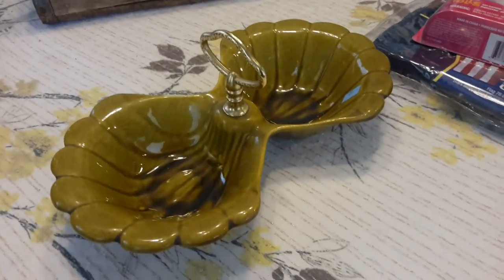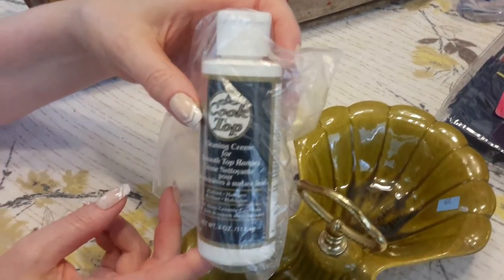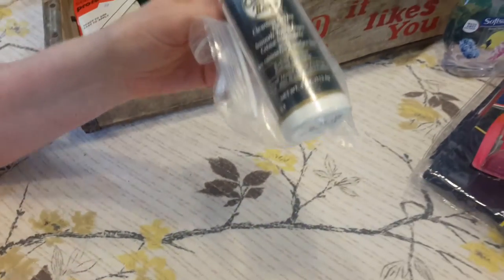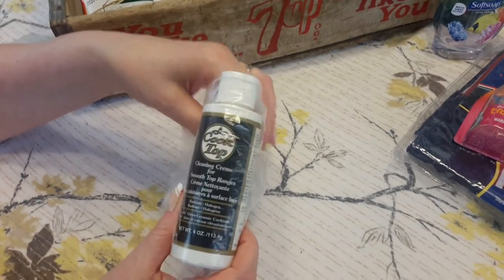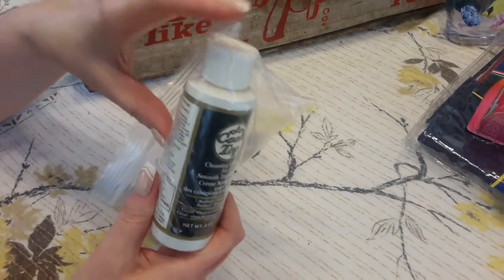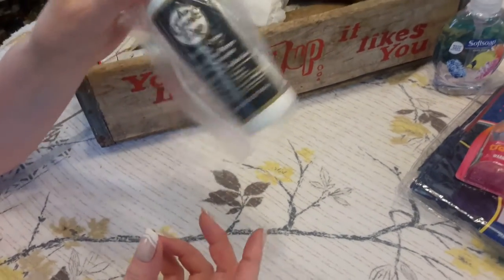Then I got this. I think I got this at the same place. I can't remember. This is for cleaning those smooth cooktops. There's a smooth cooktop here that I've tried everything to clean that baby, so I'm going to try this stuff. This was 79 cents. I think this was half price, so this was 35 cents. It's worth a shot. Yeah, I think I got this at Thrift City.